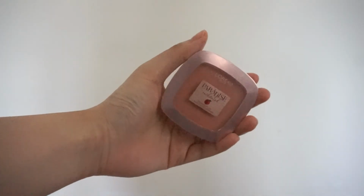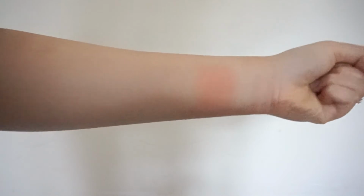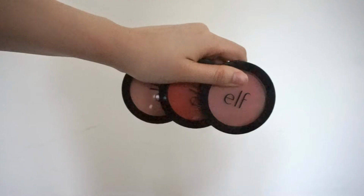So first, I want to talk about the blush I'm not using today, which is the L'Oreal Paradise Enchanted blush in the shade Bashful. I really do like it. It leaves a really healthy sheen on your face. It's not intense. It reminds me a little bit of the Climax Cheek Pops because it leaves a healthy finish, but it's not an intense glow. So I really like it and it lasts really well on my face and the color is so nice. So I really do love this blush. I use it a lot. I'll be using the e.l.f. powder blushes.